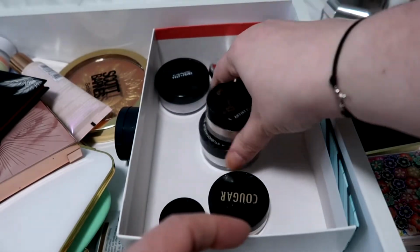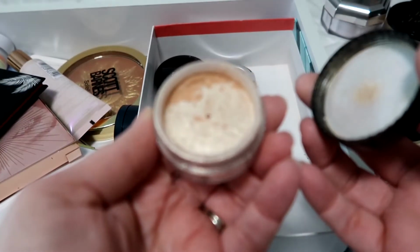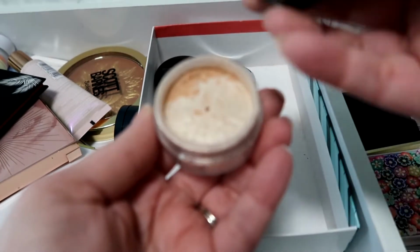Let's see these. These I've never used. Artist Couture. This is a shimmery powder. Yeah, very shimmery. I like to use it in the summer. So yeah, I'm gonna keep this.